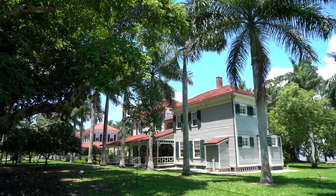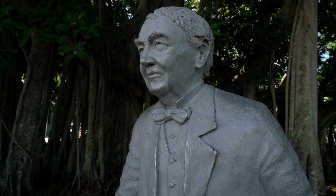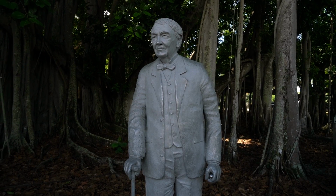Edison and Ford Winter Estates. These are homes that Thomas Edison and Henry Ford would come to during the winter months. Thomas Edison, the most important inventor in U.S. history, his name is attached to over 1,000 patents, and we're gonna get the chance to see where he would come during the winter months and also explore his laboratory.